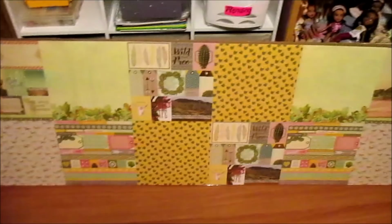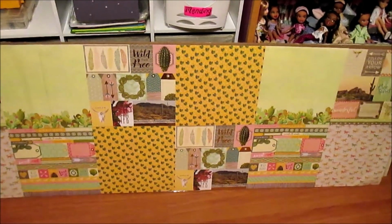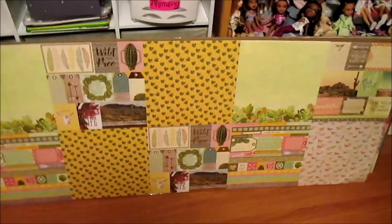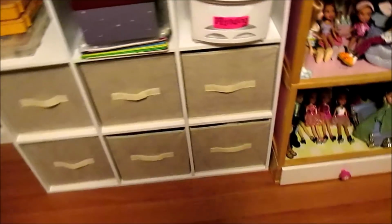So I made 2 more backdrops today, and I made another one the other day, but I already put that one away. So we have this guy, this guy, and that guy, and this is wrapping paper. It's going to be a Christmas themed backdrop. Oh, and you're probably wondering what's different in this room.